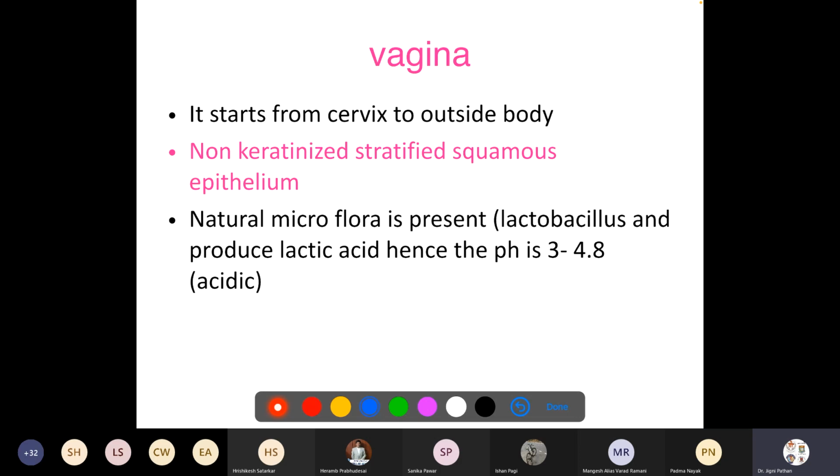Where have we studied the rugae before? In the stomach. Very nice. So this transverse mucosal fold of the vagina also has rugae. The vaginal opening is called the vaginal orifice. You have written this point. Don't write it again and again if the point is mentioned in the previous slide.